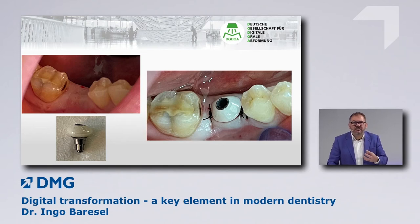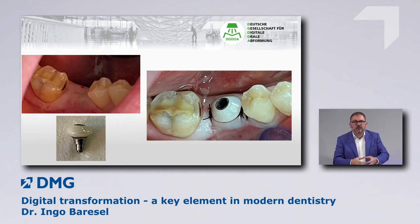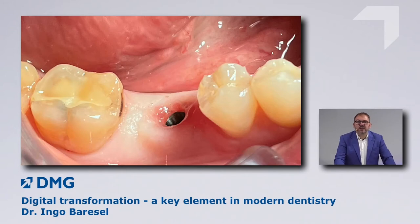And what is the advantage of these healing caps? If you remember, when you buy a healing cap from your implant company, it's always round like a circle. But I've never in my life seen a molar which is round like a circle. The emergence profile is not round like a circle. And this is your advantage with individual healing caps. You can make your own profile, which is referring to the patient. So you leave this for 2 weeks, and afterwards you get a perfect result of your emergence profile.